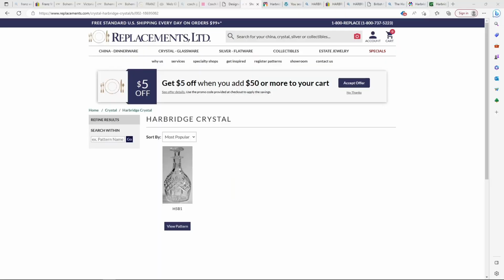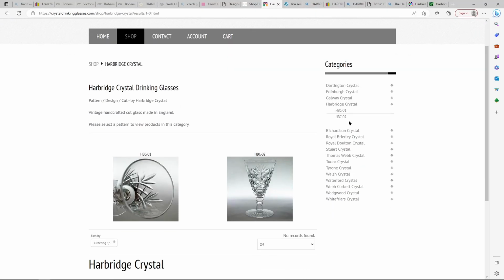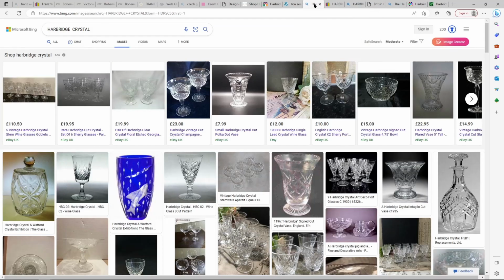And so I tried to find out about Harbridge crystal, and yeah, it's a bit of a tale of woe, really. I thought I'd try and find the pattern first that I was looking at, so I went into replacements. There is one pattern, okay, and it's not that, and it's pretty boring. It's not as nice as the one we were looking at. So I went to crystal drinking glasses, and they've got two patterns, and it's neither of those either, and they're pretty boring looking. I then went to discontinued designs, and they've got none.